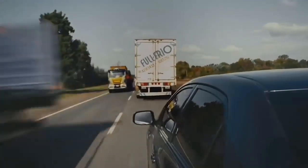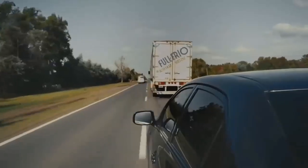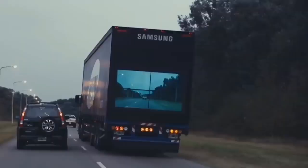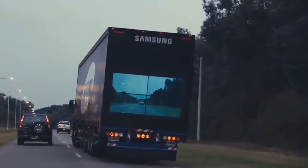Many drivers have had unsuccessful attempts to overtake a cargo truck. These commercial vehicles completely obstruct the view, preventing drivers from fully assessing the traffic. Fortunately, a solution has already been found. So things can finally change.